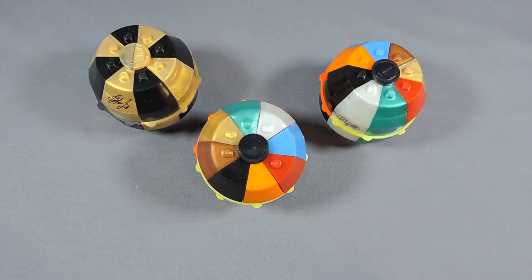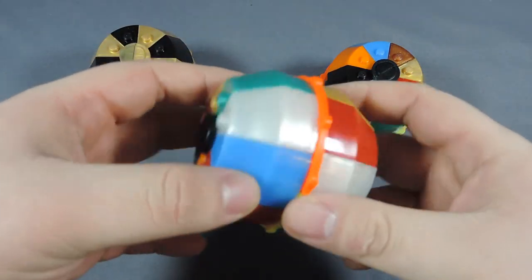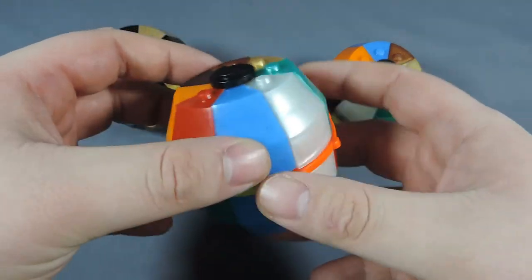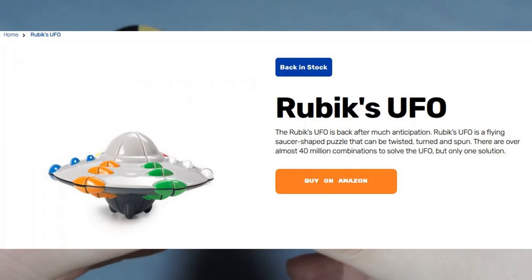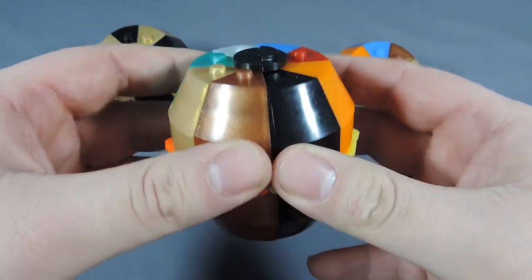So if you are a serious collector, I would recommend getting these puzzles, as they do look very nice and the plastic is very glittery and shiny, so they do look nice in your collection. But if you're just looking at it from a solving standpoint, I recommend getting maybe the original cheese or the Rubik's UFO, especially as the Rubik's UFO has recently been released again, so it is pretty easy to get and it is the same solving algorithms used.